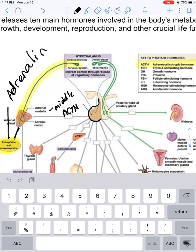The adrenal cortex is found on the outside of your adrenal glands, and your adrenal glands are located above your kidneys. Cortisol is for your long-term stress response, and adrenaline is for your short-term stress response. These hormones deal with stress response.